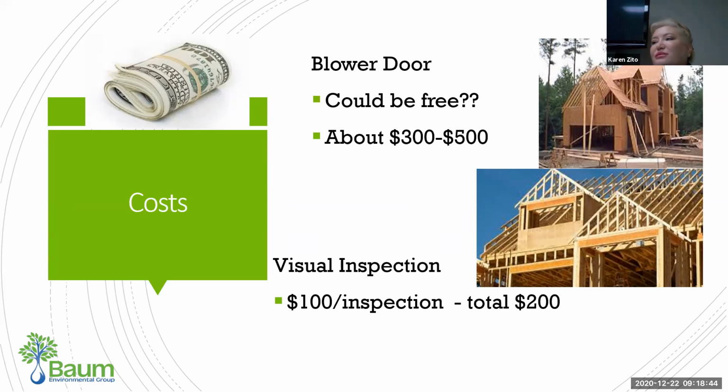Yes, Bobby had just put in the chat, if you see the chat box, if you do the visual, you're just making sure that you can pass a blower door test. It makes it easy for everything. So the visual definitely helps. It's not necessary in this code, but it does certainly help.